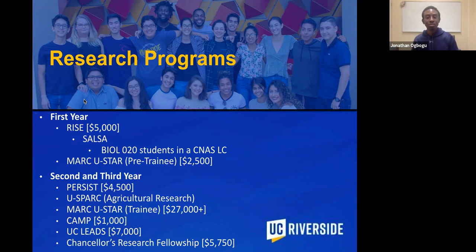And then also we have CAMP, the California Alliance for Minority Participation. That's an absolutely wonderful organization that helps undergrads get research experience. So once you join that organization, you can learn how to apply. There's usually an application where you can get a $1,000 stipend to work and get research experience.